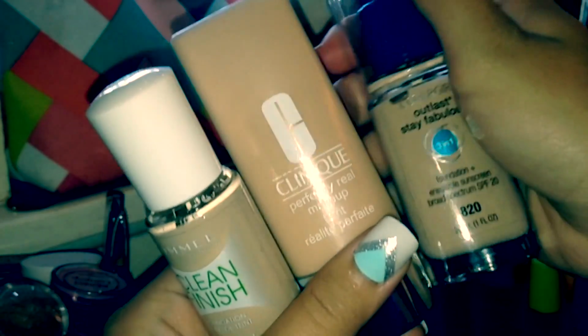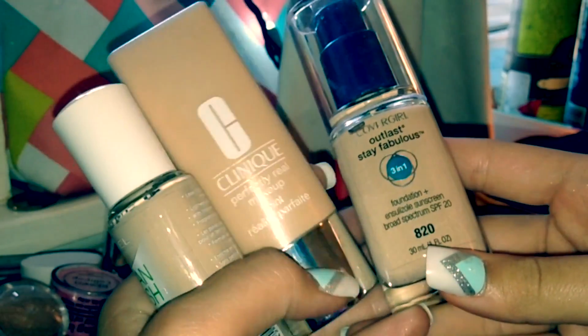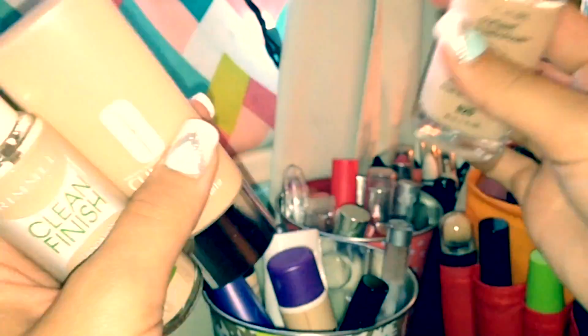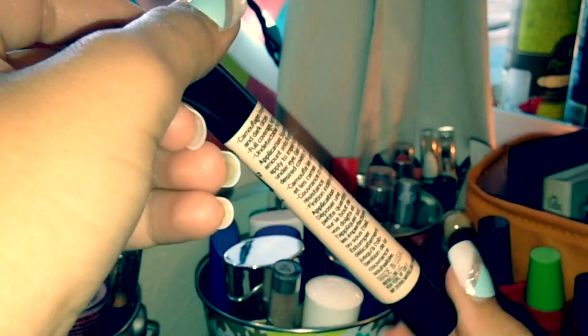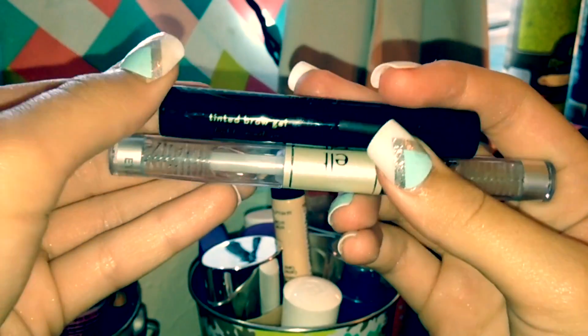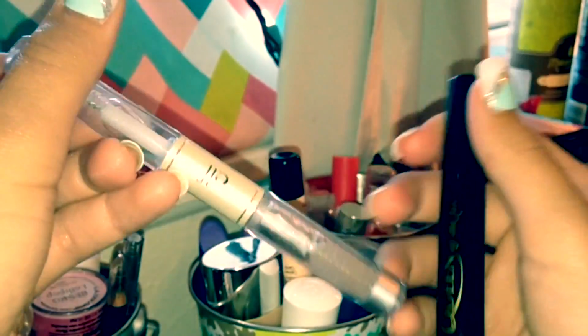Like I said, what I have on my face every day kind of varies and changes. So I have a CoverGirl Outlast Day Fabulous foundation, Clinique Perfectly Real Makeup foundation, and a Rimmel London Clean Finish foundation. I have the best concealer in the world right here, and it's my high coverage concealer that I don't use every single day for school because, I mean, it's school, so it just kind of chills in there with those. And then I have a couple of eyebrow gels. One is from e.l.f. and one is from Elizabeth Mott, Queen of the Fill. This one's tinted and this one is clear. And last but not least, I just didn't really have anywhere to put this, and I had extra room, so it's just the Lash Blast Fusion CoverGirl mascara.